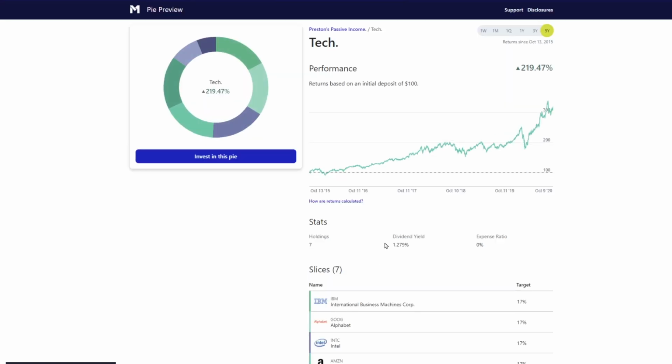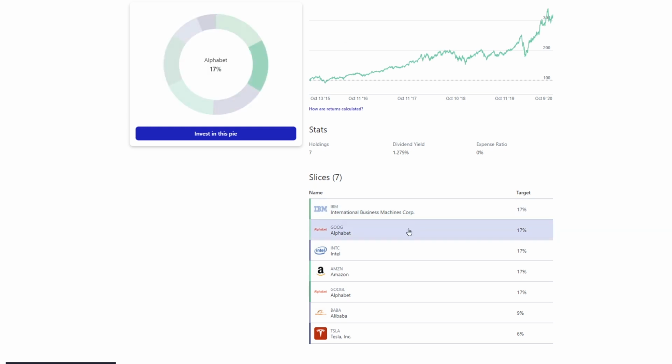So we got a tech pie right over here. We got some holdings. So we got IBM, Google, Intel, Amazon, Google again. So you got both Googles, by the way.